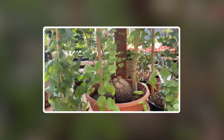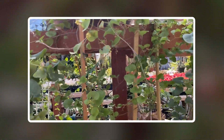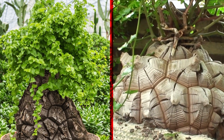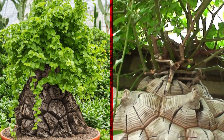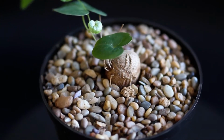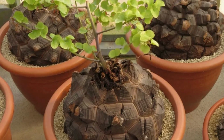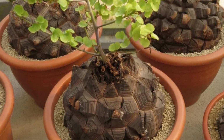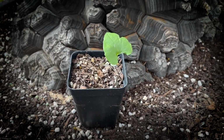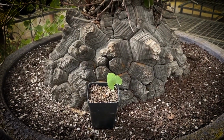From this armored base, slender green vines emerge during the growing season, climbing nearby supports and bearing small, heart-shaped leaves. The plant is dioecious, meaning individual plants produce either male or female flowers. Once prized by early settlers as a food source, after lengthy preparation to remove toxins, it's now a sought-after collector's plant, often displayed as living art. Its alien-like appearance, slow growth, and remarkable longevity make it one of the most intriguing survivors of Earth's harshest landscapes.